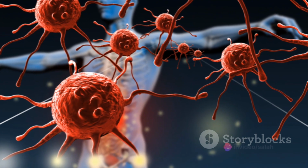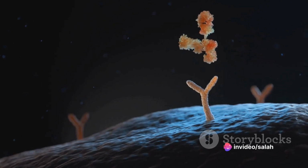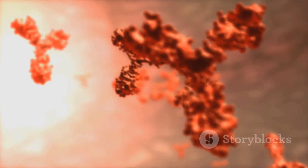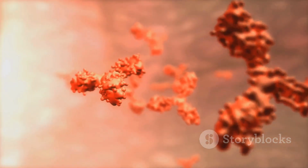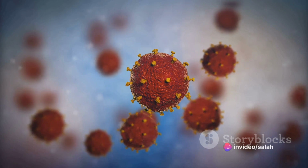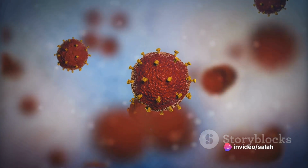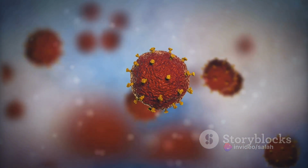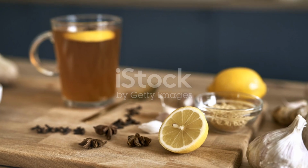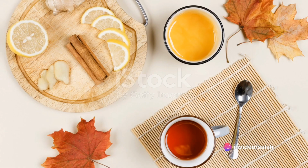Now let's talk about the soldiers of our immune system: antibodies and immune cells. Antibodies are proteins that recognize and bind to specific parts of the pathogen, effectively neutralizing it. Immune cells, on the other hand, are like the infantry. They're involved in both innate and adaptive immunity, acting to destroy the invaders or to stimulate other immune responses. In essence, our immune system is an intricate defense mechanism, always on guard to protect us. It's an incredible system of checks and balances, of attackers and defenders all working together to keep us healthy.